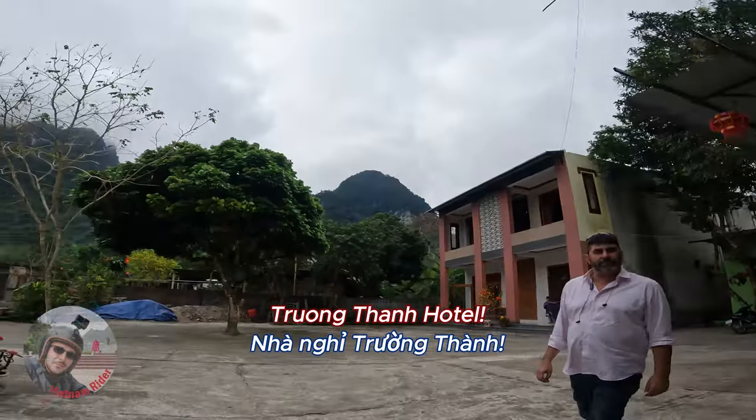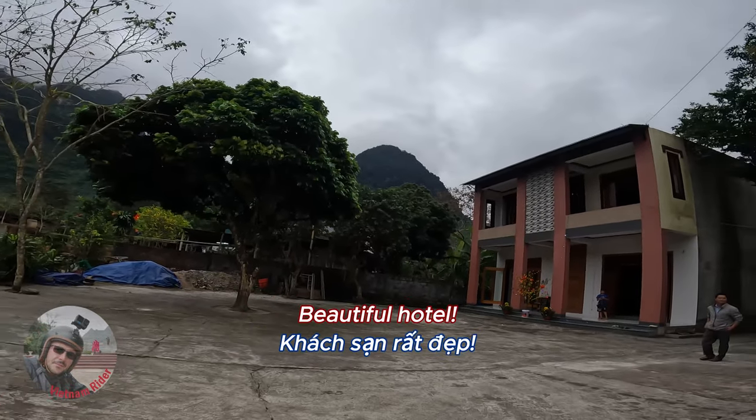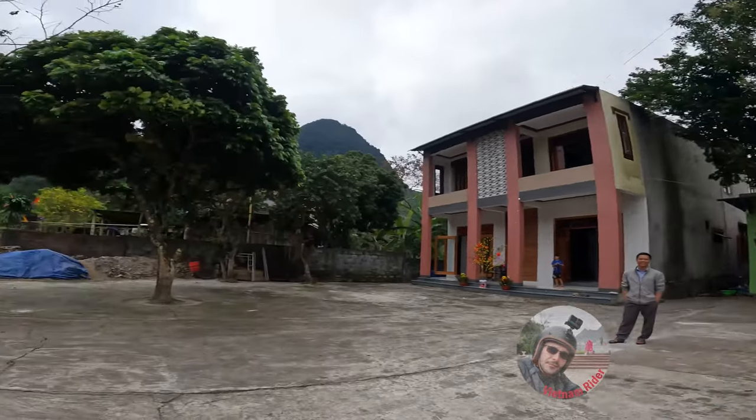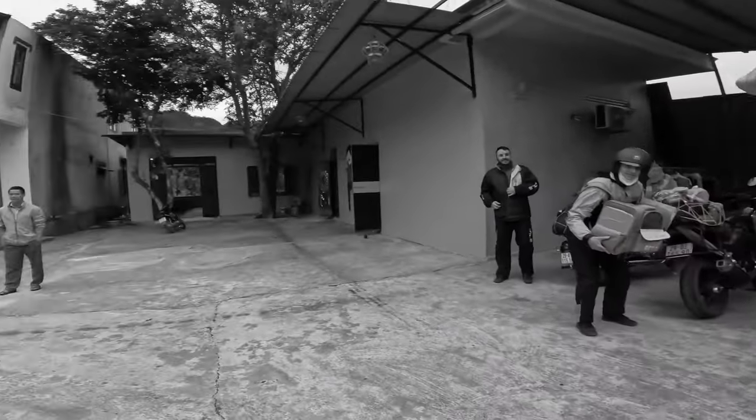Trường Thanh Hotel. Beautiful hotel. Nice. Chào anh. Flip-flops and all that. What's up? The rooms are upstairs and the keys are in the doors.